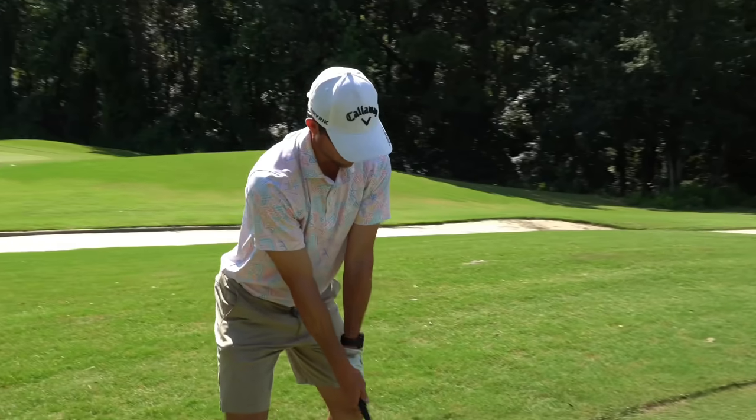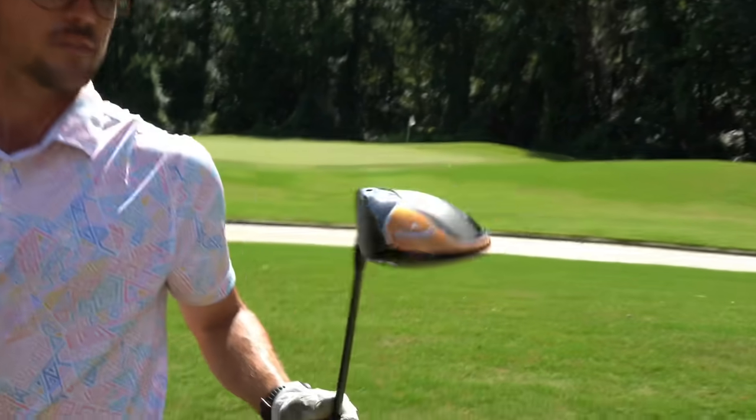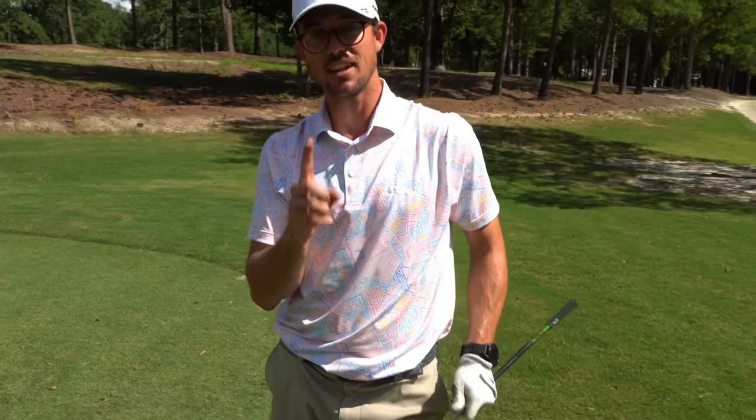What driver are you swinging? I've got the Maverick. Maverick, yep. I've been hitting pretty good lately. It's kind of letting me down the last couple videos, but today so far, 2 for 2 and good drives. So much improved.